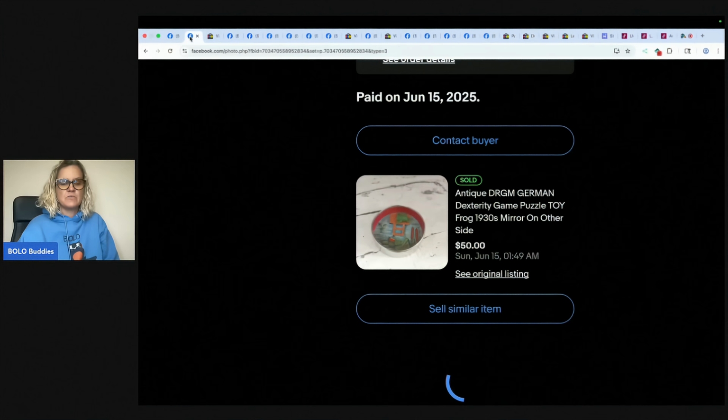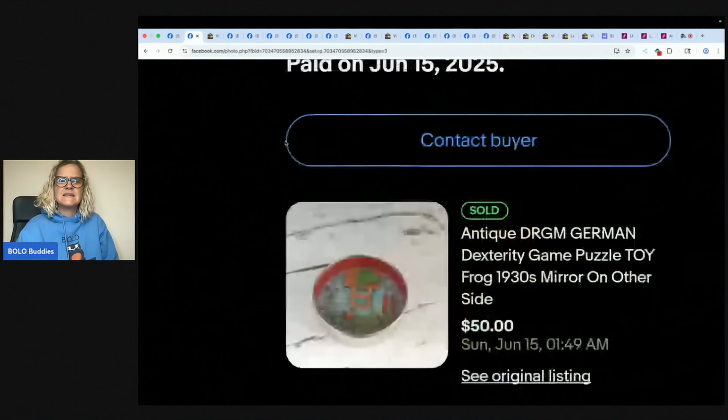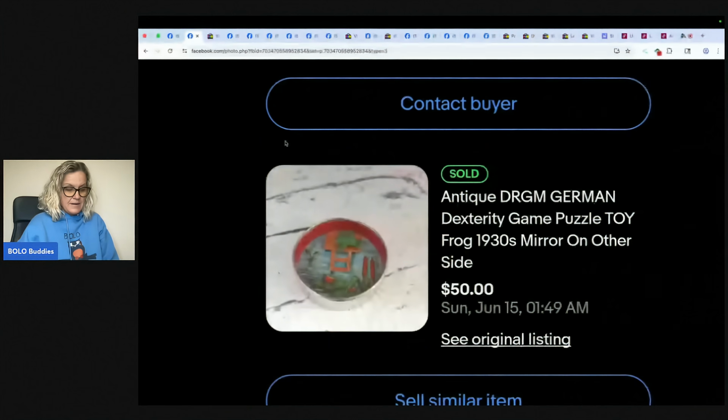So we're going to get started with the first item. These are items that if you're out at the thrift stores, garage sales, estate sales, look for these items. All right. Let me see if I can zoom in here a little bit on this one. It says it's some sort of German dexterity game puzzle toy from the 1930s. And it says there's a mirror on the other side.